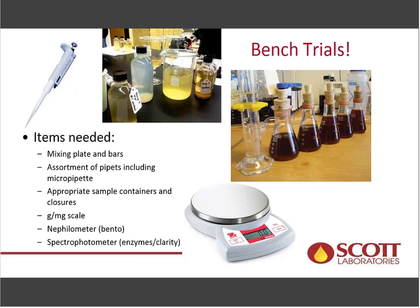And if you're interested in that, you can shoot me an email and I can send you some links on where to get those things. So you can get away from mouth pipetting, for example. Also, appropriate sample containers and closures. So good graduated cylinders and beakers and sample jars. If you're looking at hazes, I would recommend glass as opposed to plastic, so you can get the maximum amount of light transmission, and the color potential of the plastic is not clouding your perception.